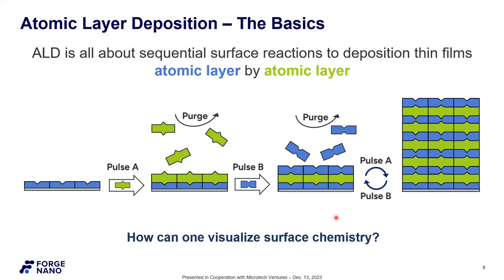So everybody who is familiar with ALD has seen this schematic about a billion times. But for those of you that haven't, it's a very useful tool to get introduced to ALD. Because ALD is about sequential surface reactions, putting down one layer at a time, let's ignore chemistry for a second and just think about this in Lego blocks.